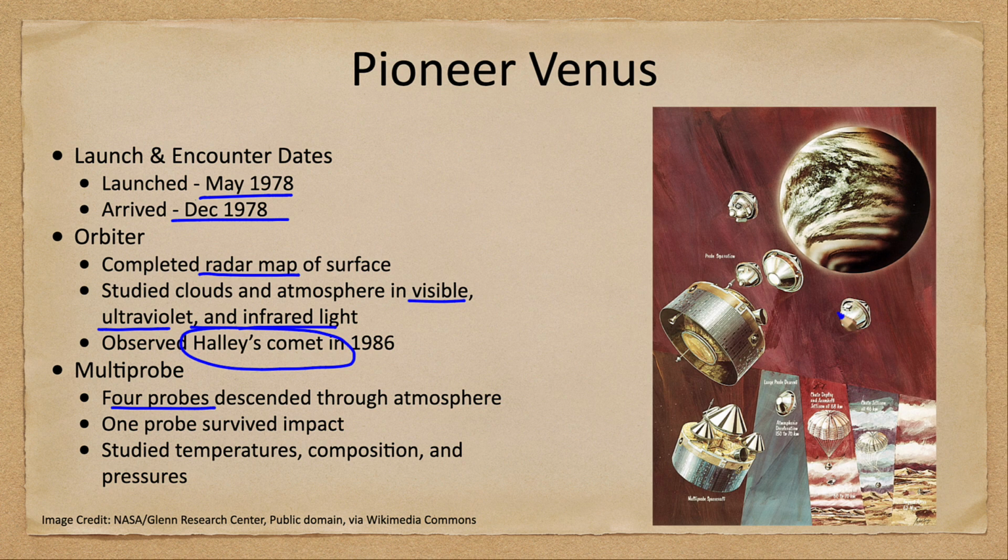The larger of the probes did have a parachute to allow it to descend slowly to the surface. The other 3 probes did not and would just have gone through the atmosphere, landing on the surface. One of those 3 actually survived impact and transmitted from the surface for a short period of time. But for the most part, we did not really get anything after we got the information going through the atmosphere. They were not intended to soft land on the surface of Venus as other craft had done in the past.